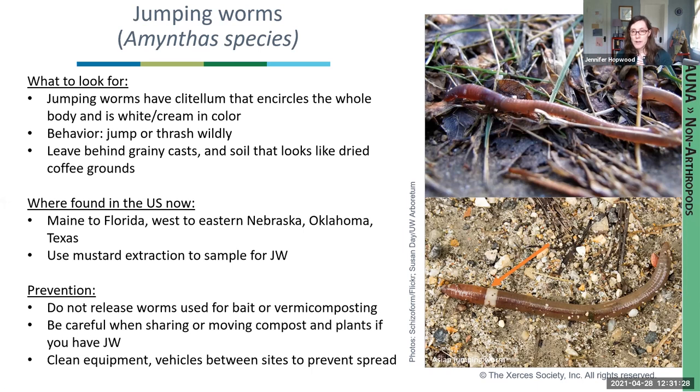There are a lot of good reasons to think about knowing if you have jumping worms, because they do alter soil structure and soil chemistry. They're particularly damaging in forests because they do consume that litter layer that's really important for nutrients for the plants and the understory of the forest, and really important habitat for soil invertebrates and the animals that feed on soil invertebrates like salamanders and birds and so much more.